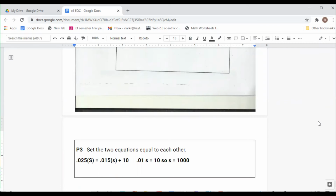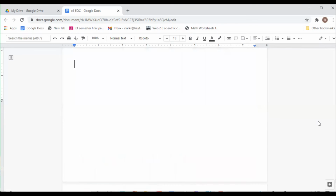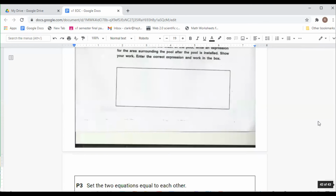So you set the two equations equal to each other. 0.025S equals 0.015S plus 10. And you get 0.01S equals 10. So S is equal to 1,000. If you had a 1,000 square foot yard, they would be equal. Now let's go back up and get the last one, which is 4.